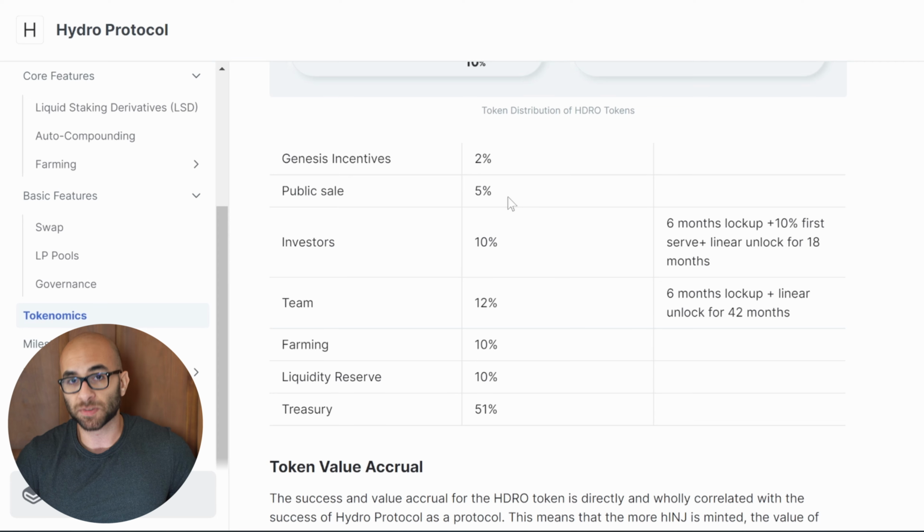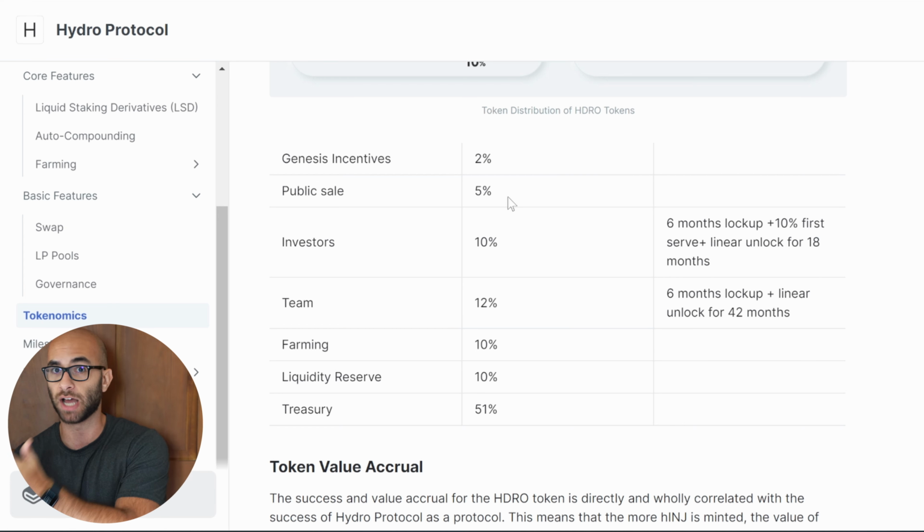This means though that if they have 5 to 10% of their circulating supply at 0.1 US dollar per token, it means the circulating market cap is going to be anywhere from $5 to $10 million, and the FDV for this sale is going to be around $100 million.